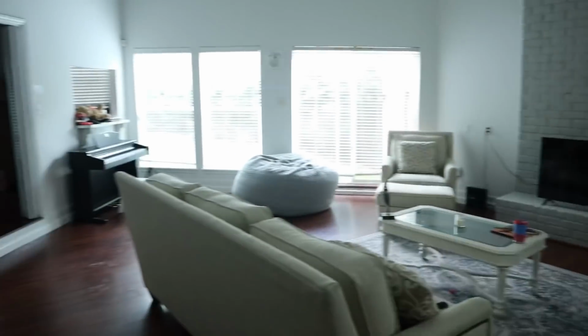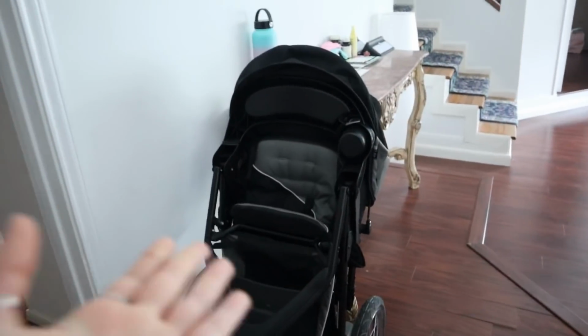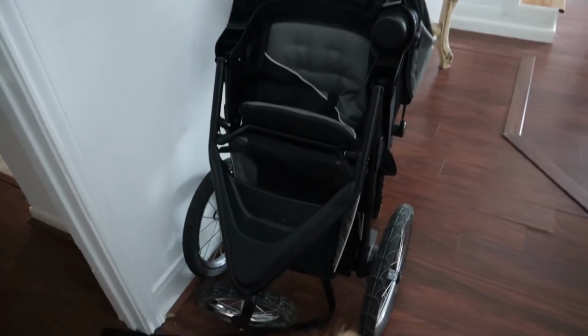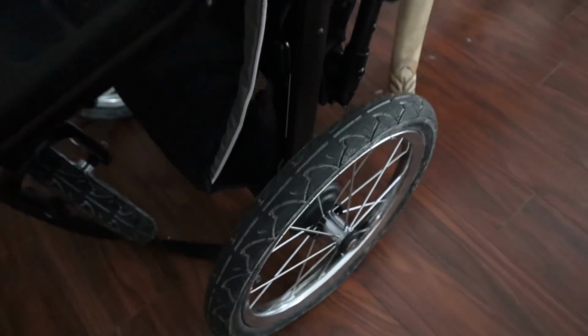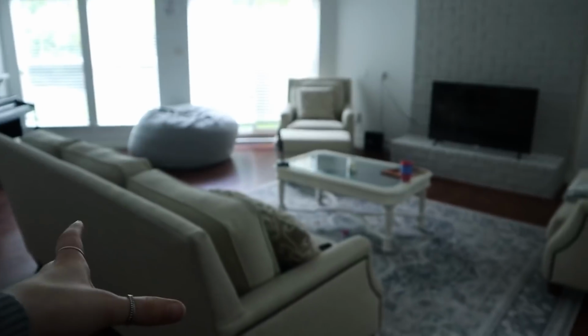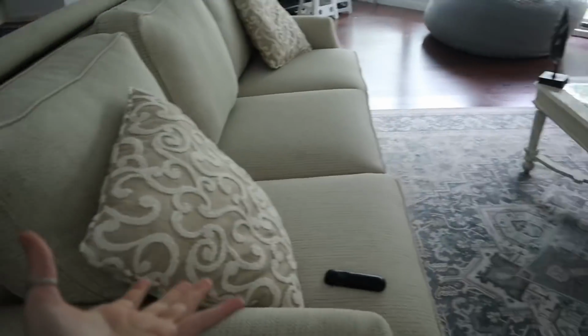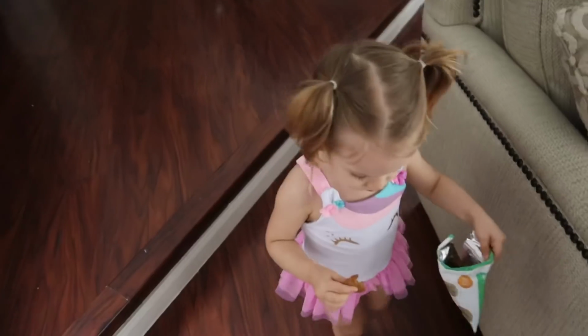Okay, so this is our front door. When you walk in, this is our living room. Comes with a Cartier. Anyways, the first thing you see is her stroller since we like to go on runs. This is a stroller with bicycle tires, so it's pretty heavy duty. We have an entry table, our couches. A lot of you guys have asked how I keep cream colored couches, and the answer is I have no idea. I try not to let her eat out here, but here we are.